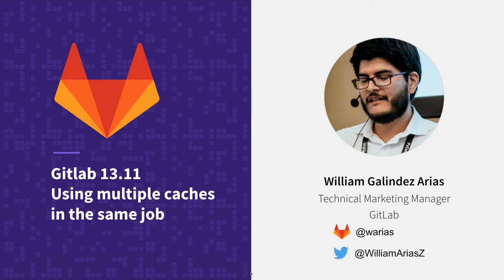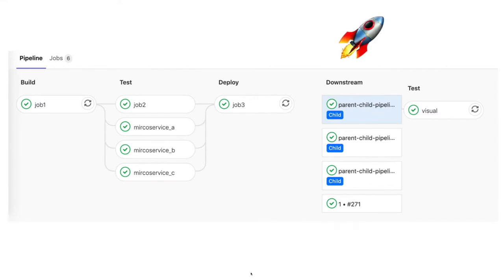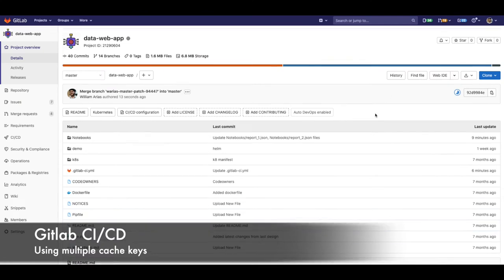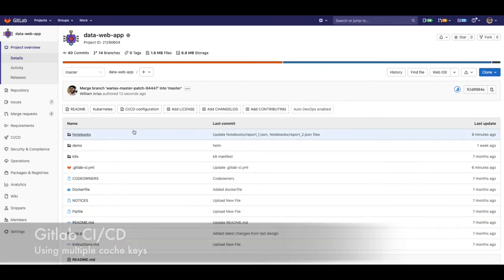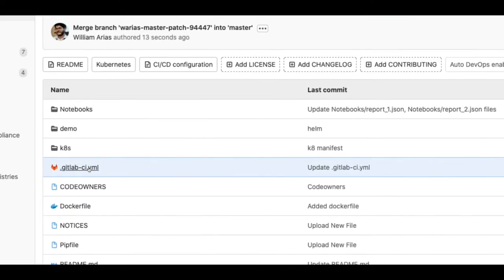In version 13.11, GitLab CI/CD now provides a caching mechanism that saves development time when your jobs are running. This improvement allows you to configure multiple cache keys within the same job. This can considerably improve the performance of our pipelines. Let's see how to use this feature.